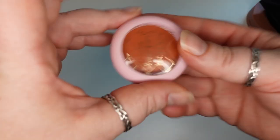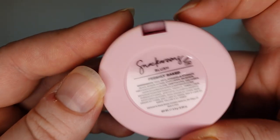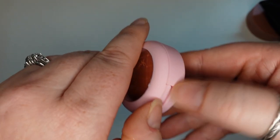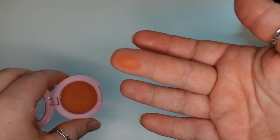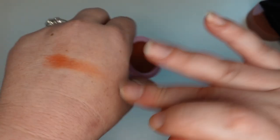All right, and finally is this one from Beauty Bakery. It's such a wrong shade for me, or anyone. The Snackaroni, yeah, blush in Freshly Baked. It's so pigmented that, oh my gosh, hello, orange. Look at that. It's such a wrong shade, but it's so fun.